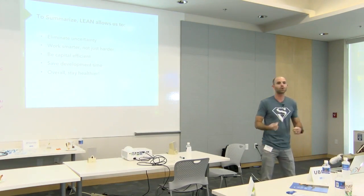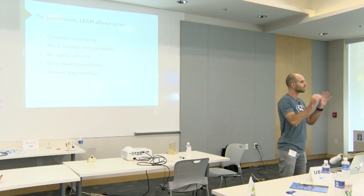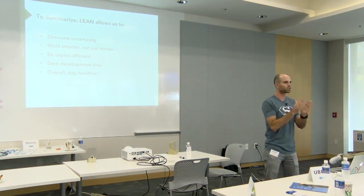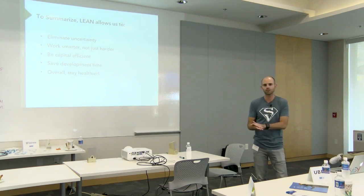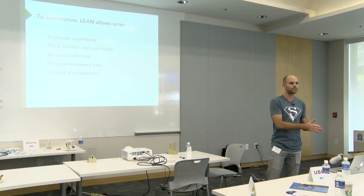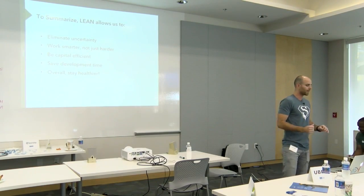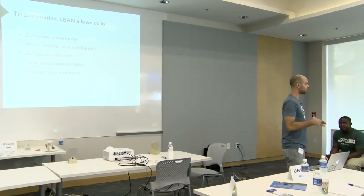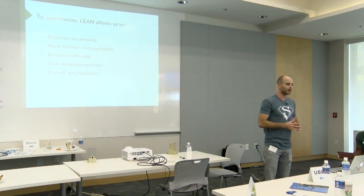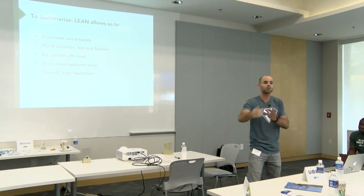So to summarize this overview real quick, and then we're going to get into some of the practicalities, Lean allows us to eliminate uncertainty. It's going to let us work smarter, not just harder, because let's face it, it's going to be hard work, whether you're working on your own ideas or somebody else's problems that they're presenting to you. You want to be efficient with your time and money, be capital efficient. As an investor, I love it when someone comes and says, we did this much with $5,000 and we got to all these different places.